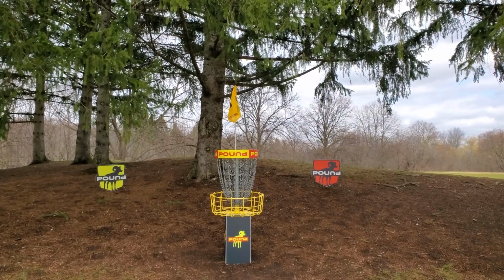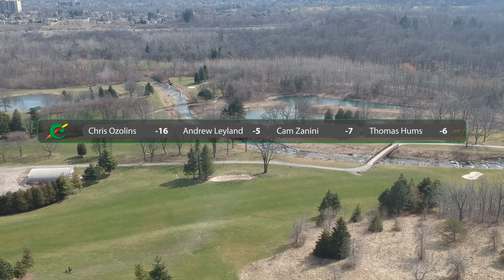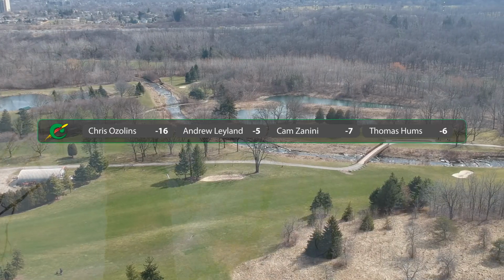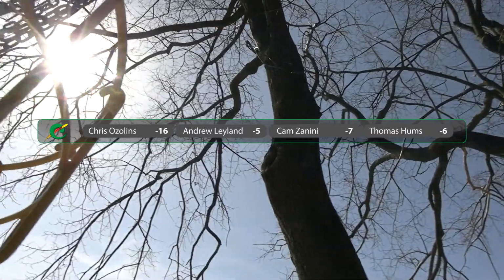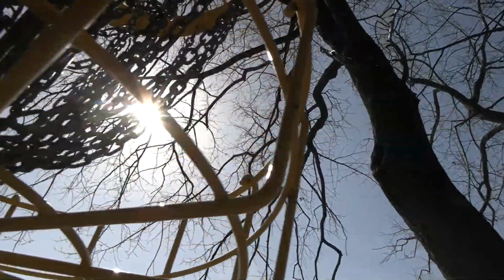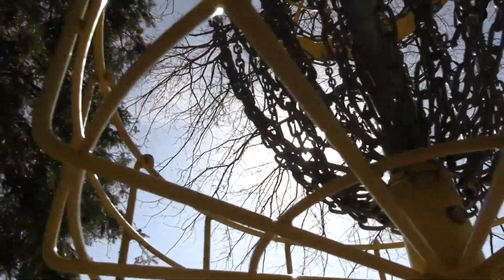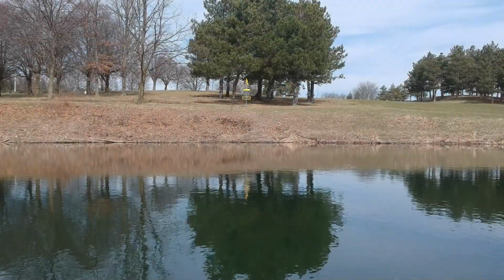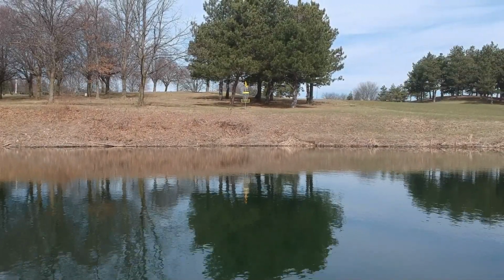I think that does it for our front 11, I believe. Wow, it went by so quick. It creeps up on us. Look at those scores, eh? Oz going another 8 down from 11 this time. Oz separating himself from the field on his own course here. Leyland falling a little bit behind the leaders, Cam and Thomas, but he's still there. Really, this is a one horse race. You're chasing down second at this point.